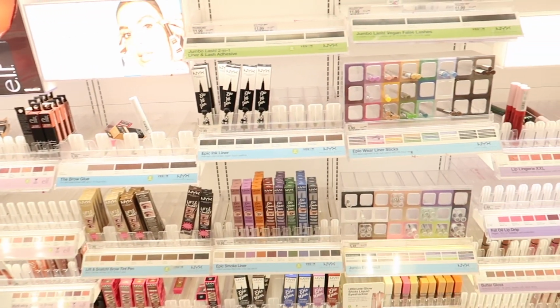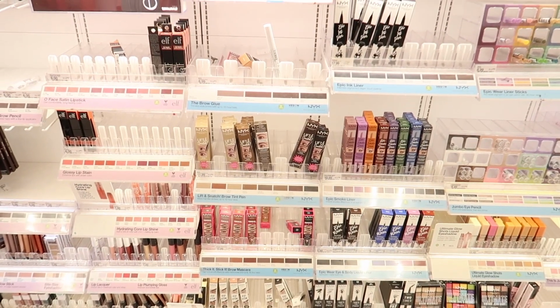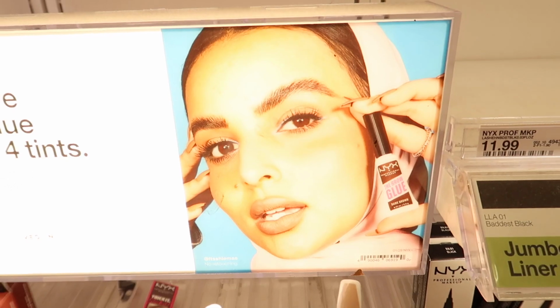All right, I'm over here looking for some brow glue, and I can't find it. It might be sold out. That's what I want right there. The NYX brow glue.